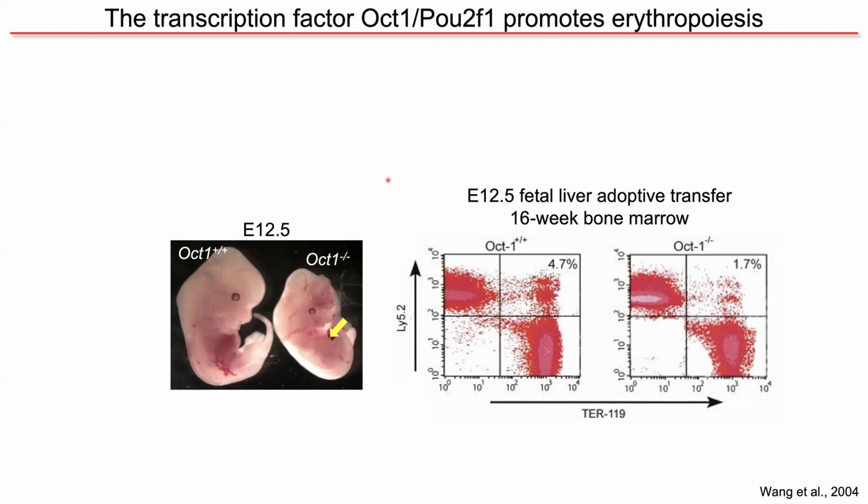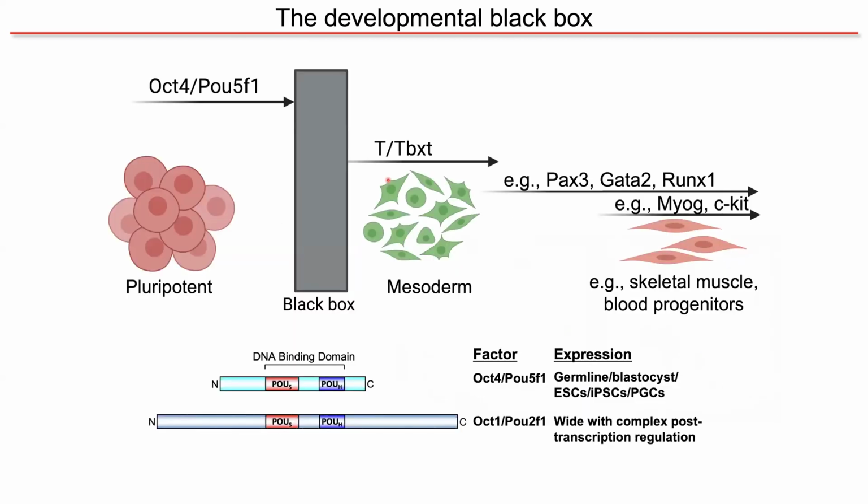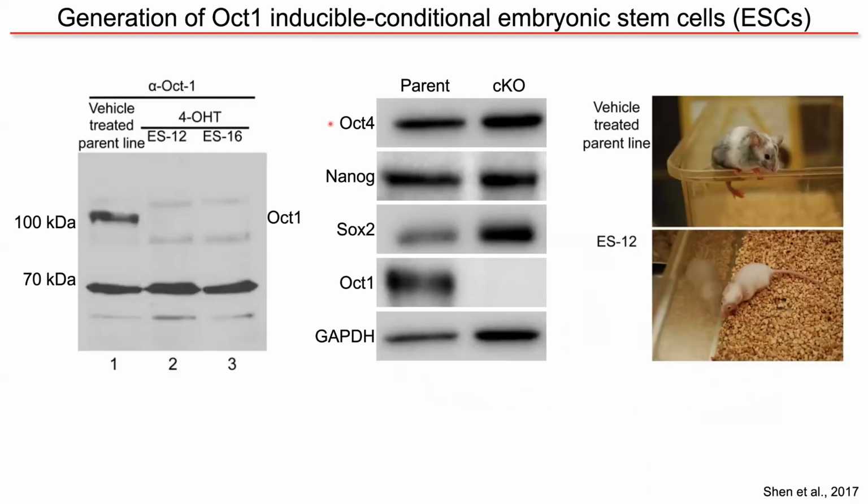And most of what I'm telling you, somites, myocytes, vasculature, fetal liver, those are all mesoderm in origin. And so we had a specific reason to study mesoderm in this system. But nevertheless, it looked like OCT1 was a protein that fit the bill because it was expressed at the right place and the right time to potentially ferry those genes across the black box. So we decided to test that.